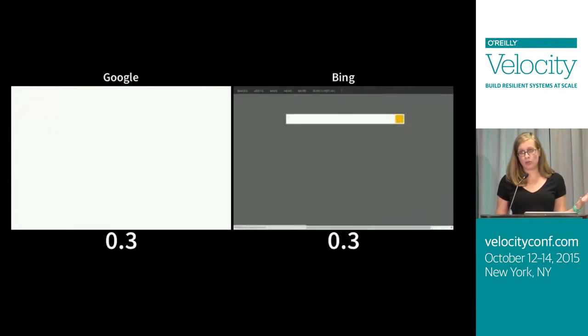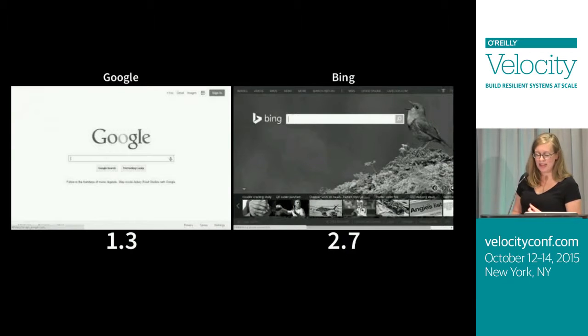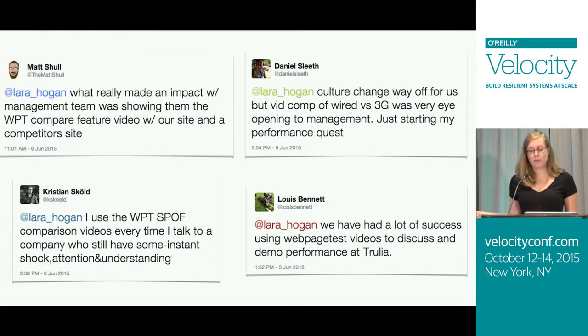I recently wrote an article for A List Apart on how to do this and implement this at your company. It's also on the resources page. I reached out to a bunch of people on the web and said, hey, have you tried this? It works for me. Does it work for you? And sure enough, I got a ton of tweets about how other people have used this to convince management, to convince clients, to convince other people around their organization that they should care about performance.